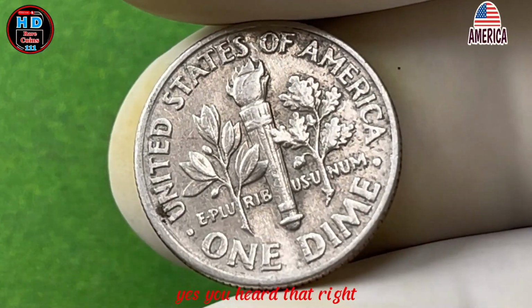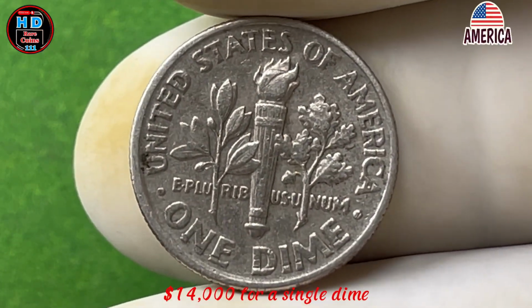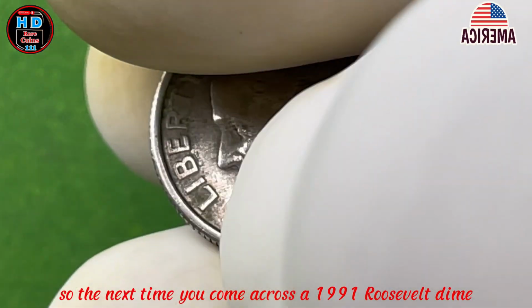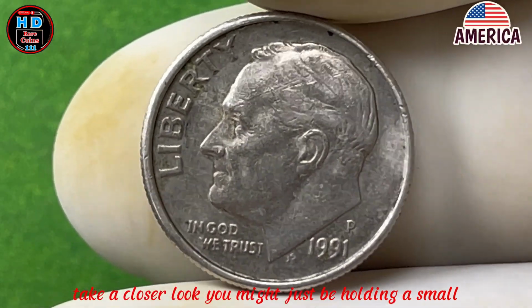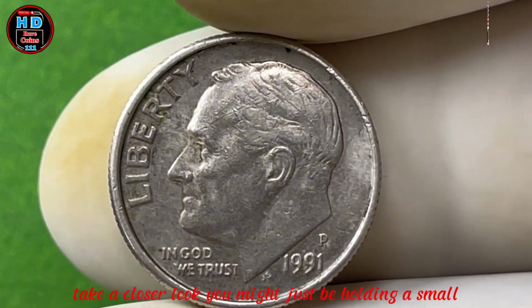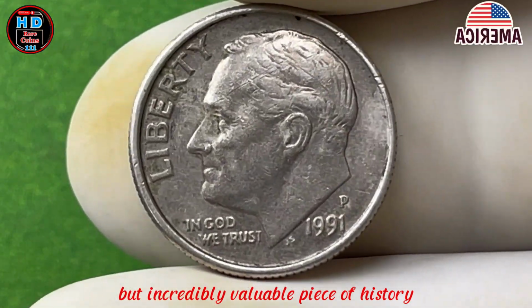Yes, you heard that right, $14,000 for a single dime. So, the next time you come across a 1991 Roosevelt dime, take a closer look. You might just be holding a small but incredibly valuable piece of history.